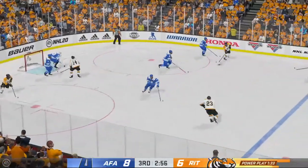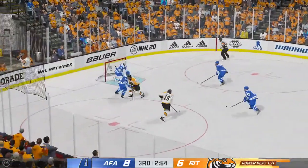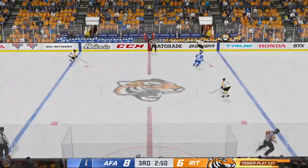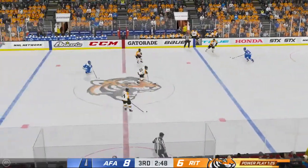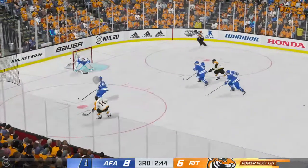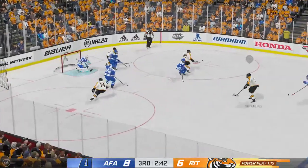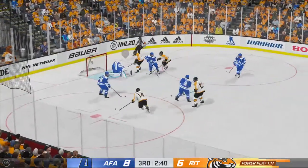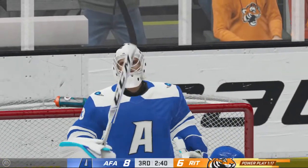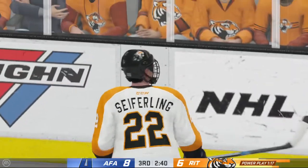Looking to make something happen along the boards. And that one gets big air over the net. That's not going to do much good. A shot from the point that is a howitzer. It goes over the net. Who's going to tip that? Takes the feed. Wrist shot from the slot. Great glove save. Certain saves are more difficult than others. This one right from the slot is turned aside.